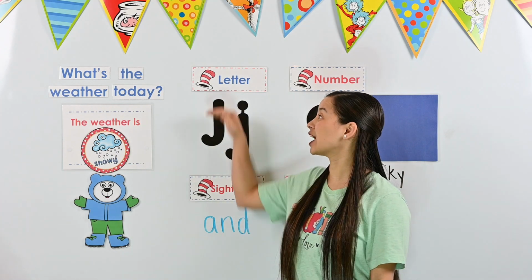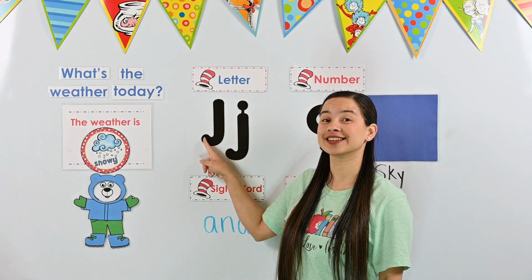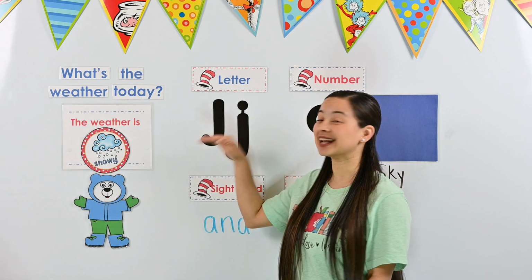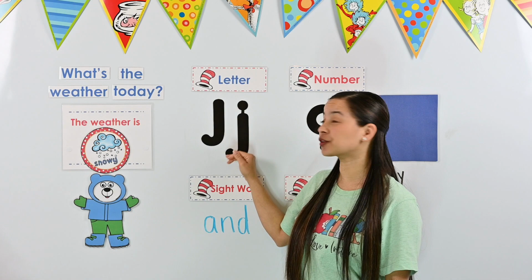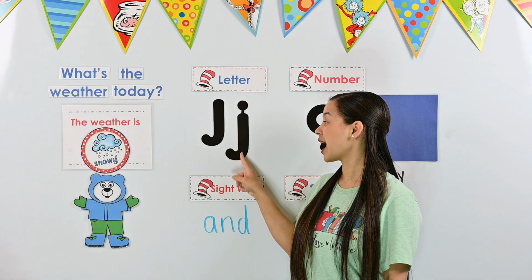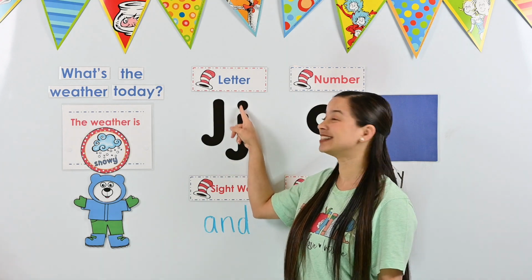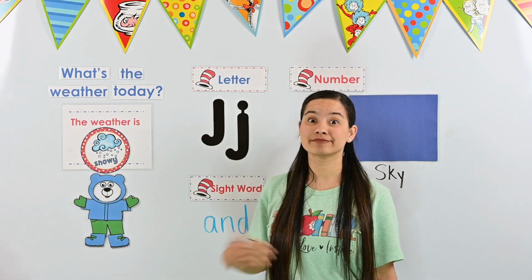Our uppercase J is a tall letter. It has a straight line down and a hook at the bottom that goes to the left. Our lowercase j is very similar when we write it, but it's not a tall letter. We call it a long letter. It starts in the middle, but it goes further down than most letters do. It has a straight line down and a curve to the left, just like an uppercase J, but it also has a dot at the top. Earlier this week, we also learned that sometimes an uppercase J might have a line at the top, and that's okay. It just depends how you want to write it.